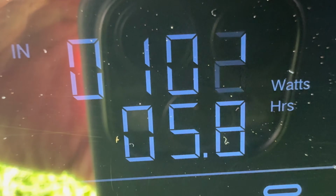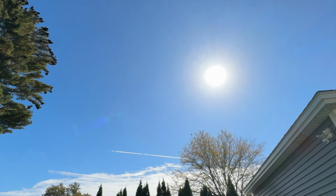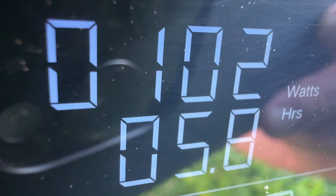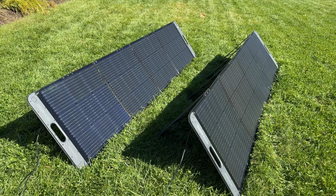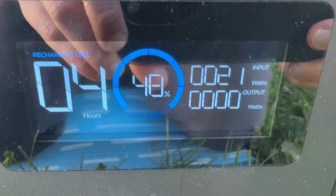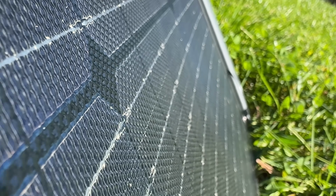When I connected a panel, I was surprised I only got around 100 watts on a sunny day at noon with optimum angles. I tested the other panel and got the same 100 watts, or 50% of its 200 watt rating, so something was seriously up. To double check, I hooked the same panel into my Ecoflow Delta 2 and got 160 watts, or 80% of its rating, so the panels perform quite well, just not with my unit.